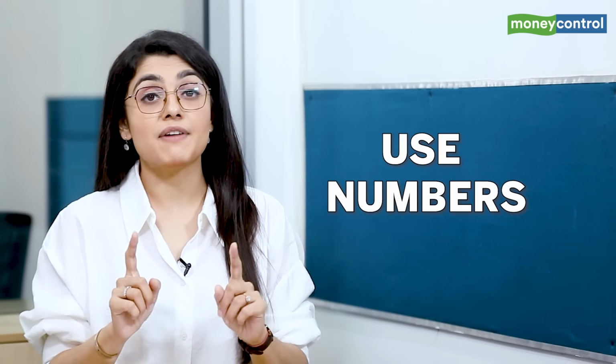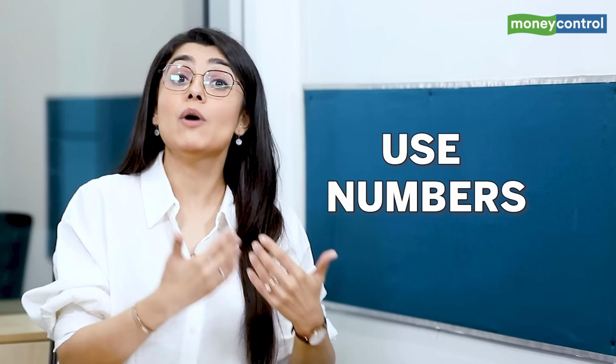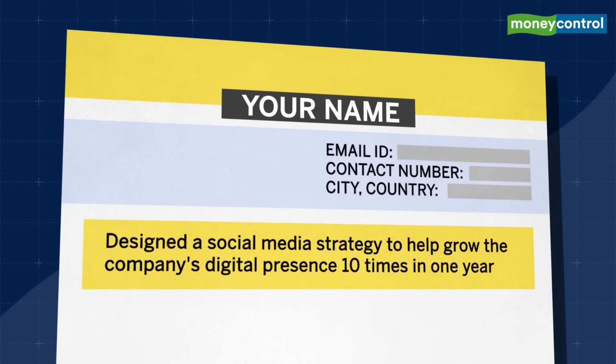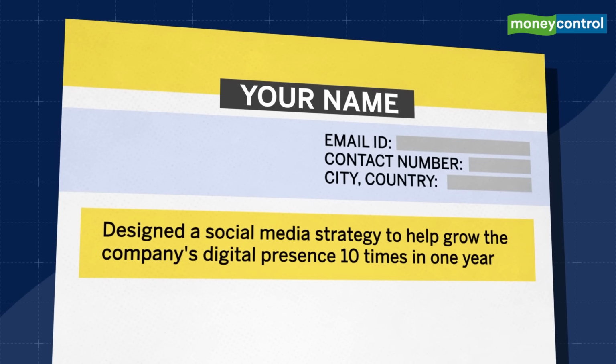But it's important to quantify your achievements briefly in this section, which highlight how you have been working towards your desired career goal. For example, say you're a digital marketing executive who has improved the company's social media presence and increased the revenue. So you can briefly mention: designed social media strategy to help grow company's digital presence 10 times in 1 year. Now, why am I emphasizing that? Because it gives you a quantity, tells you what your achievement really was.